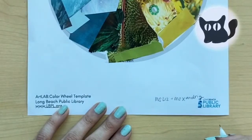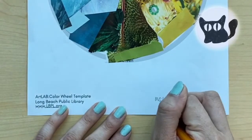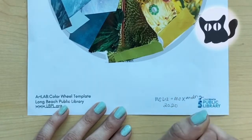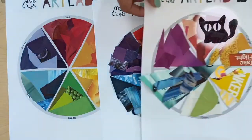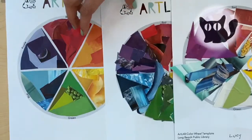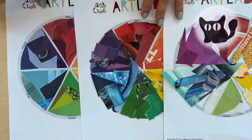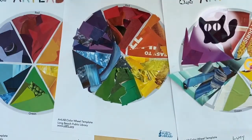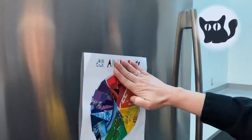Once you've glued down your pieces, you're almost done. The last step is to sign your artwork. Be sure to add the date. Let's ooh and ah at what we made. Take a moment and appreciate what you created. Not a single other color wheel is exactly like yours, and that is special. Find a place to keep your color wheel and let it inspire you.